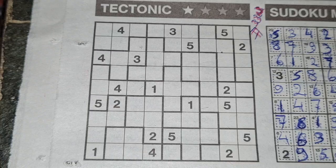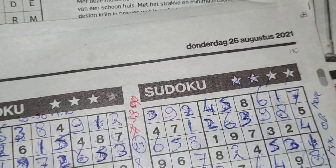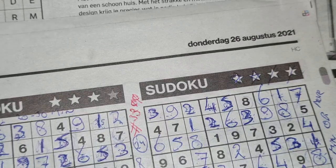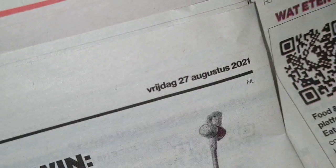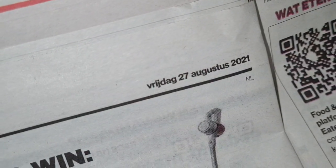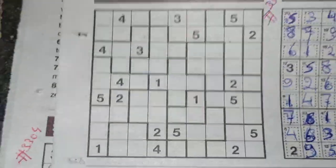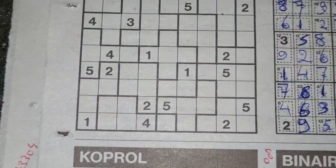The last puzzle, not in today's newspaper, but in yesterday's newspaper. Yes, in the additional, yesterday's newspaper on Thursday, August the 26th, 2021, and actually today it's Friday, August the 27th, 2021. But in yesterday's newspaper, we have one puzzle left.